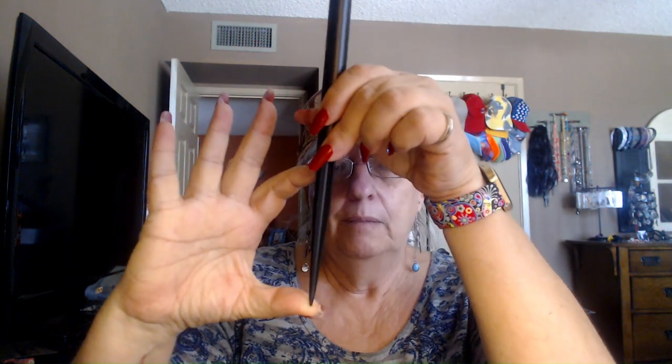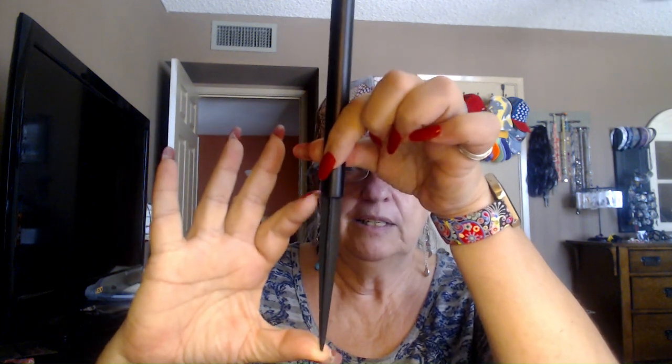Now, here in Arizona, we can't just push them into the ground because this will break. So I take a piece of rebar and a sledgehammer, and I poke a hole down in the ground that's maybe about an inch deeper than these spikes are. And then I put this into the hole. That's how we have to do things around here because everything is so hard.